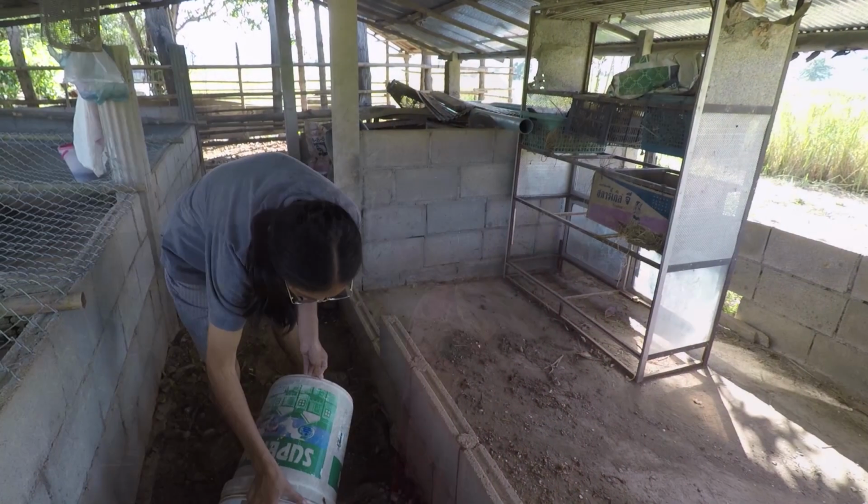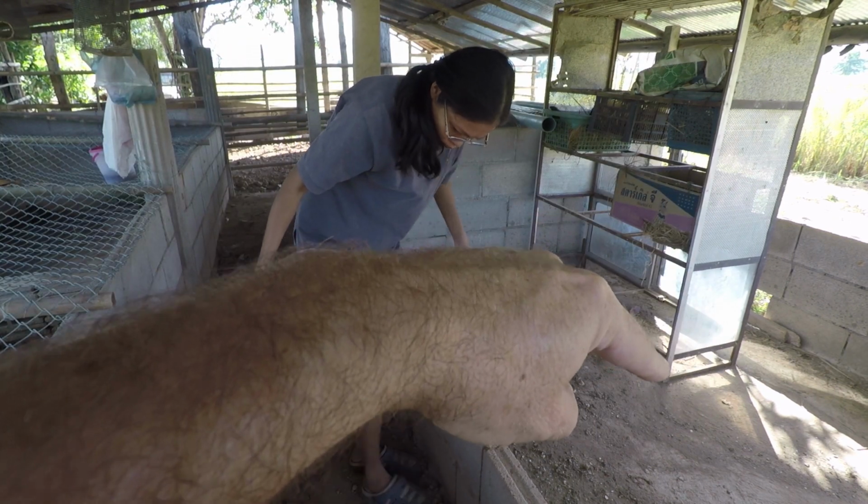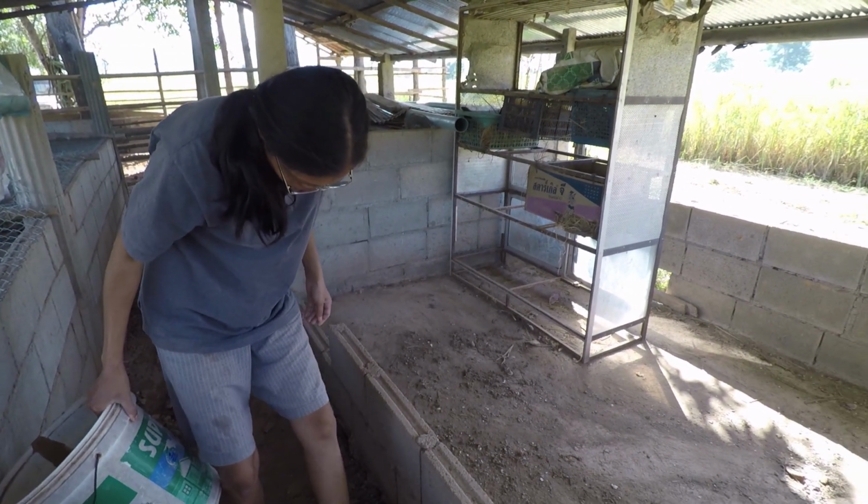Well, today we got quite a lot going on. We're going to do the quail pen, that's for starters. Pi's decided she wants to put it in the old pig pen. Let me show you. So in the pig pen here we have a section just there, and then this section here, and this is where Pi wants to put the quails.